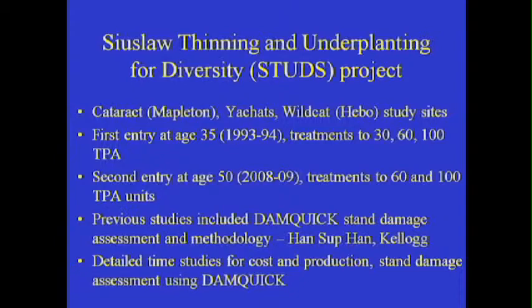So this was a Siuslaw thinning and understory for diversity, the studs project that Lauren alluded to. 3 study sites, Cataract down by Mapleton, the Yachats, and then the Wildcat, which was up on the Hebo district. First entry was in 93-94 at age 35. Treatments were reduced, as Lauren indicated, down to 30, 60, and 100 trees per acre. The second entry was in 2008-2009 at age 50, and the 2 stands, the 60 residual and the 100 residual, were then treated only on the second treatment, second entry.